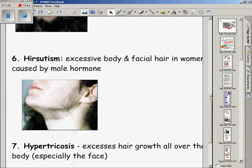All right, this is hirsutism. That's excessive body and facial hair in women, and it's caused by excessive male hormones. Males and females both have testosterone and estrogen, but if you have more of one than the other when you're of the opposite sex, this is one of the problems that it can cause.